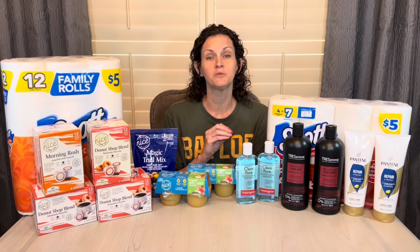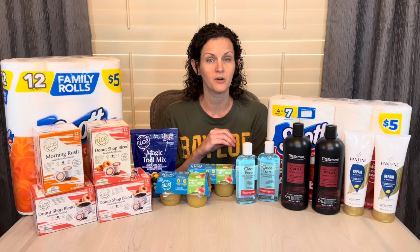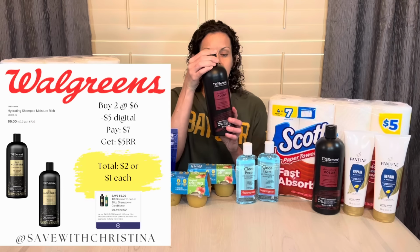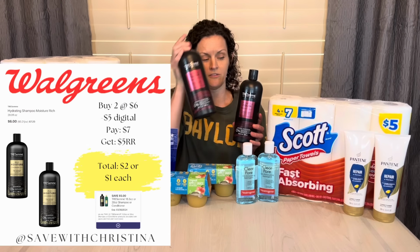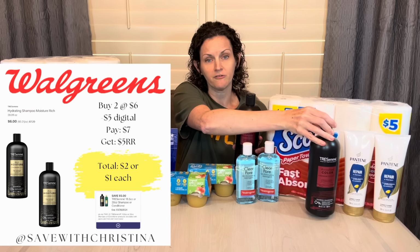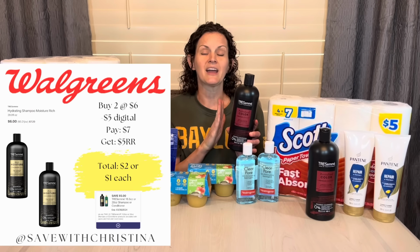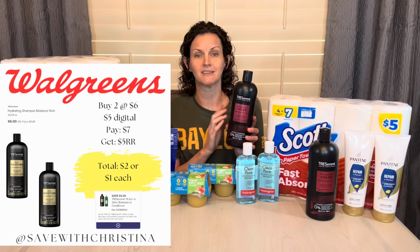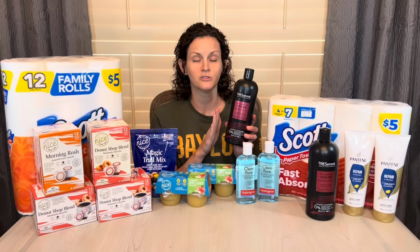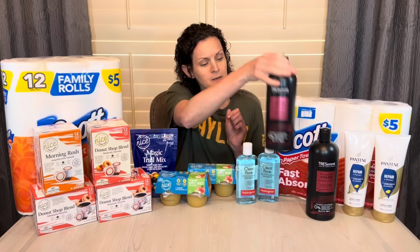Let's talk about easy deals first. These are ones you would want to do in store because they are register reward deals and those are only going to print out in store. The Tresemme is on sale for $6. Pick up 2 of them. There is a digital coupon for $5 off. So you'll pay $7 at the register. You'll get back a $5 register reward, making it $2 for both of them or just $1 each. Yes, you could use your Walgreens cash to pay for that or other register rewards to pay down your balance.